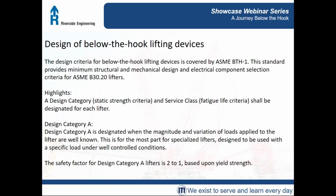Let's talk about the design of below-the-hook lifting devices. The design criteria for below-the-hook lifting devices is covered by ASME BTH-1. BTH, of course, stands for below the hook. The standard provides minimum structural and mechanical design and electrical component selection criteria for lifters. Let's hit the highlights. A design category, which is the static strength criteria, and a service class, which is the fatigue life criteria, shall be designated for each lifter.